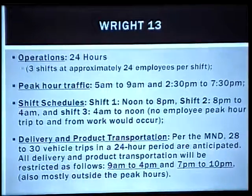This site is also going to operate 24 hours, 3 shifts, with approximately 24 employees per shift, and the peak hour traffic, as discussed with Felipe 9, is normally from 5 a.m. to 9 a.m. in the mornings and 2:30 p.m. to 7:30 p.m. in the afternoons. Part of the mitigated negative declaration discusses the traffic, and this also has a mitigation measure that the shifts would be staggered to offset from the recognized peak hours for traffic. One shift would be from noon to 8, another from 8 to 4, and a third from 4 a.m. to noon. No employee peak hour trip to and from work would occur during those times.